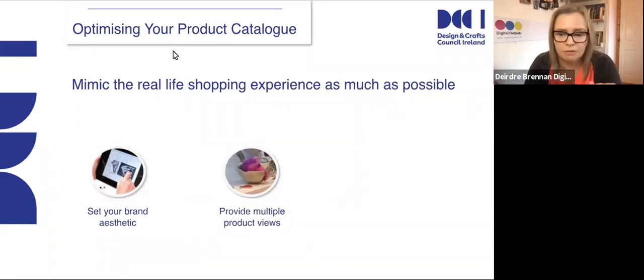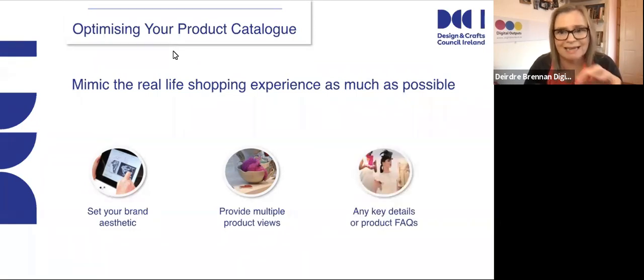So consider things like 360 product video views, or in-place product photographs. So if it's an item of clothing that you wear, or product placement photography, do both product imagery and in context imagery, just to communicate effectively through the imagery all of the details of your product. As regards your product copy, then you want to include any key brand details in the product copy. So if your materials are locally sourced, ethically sourced, environmentally friendly, those are key brand messages that you want to communicate in your product description.